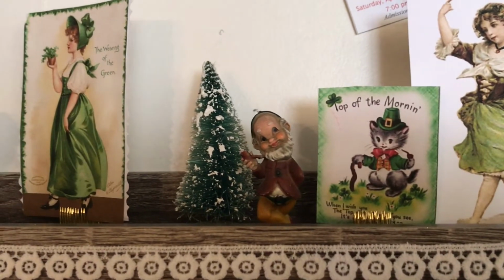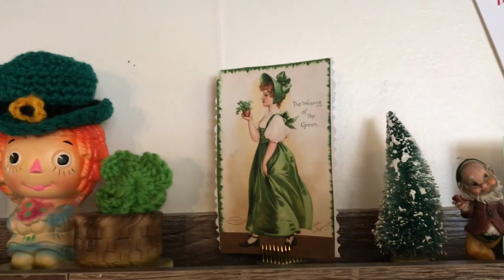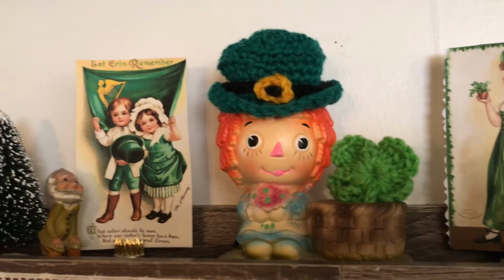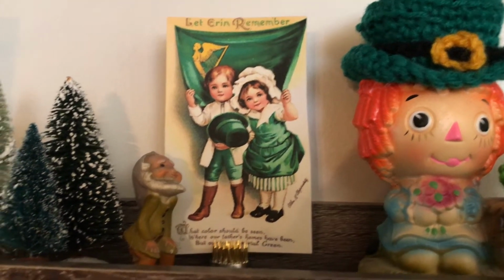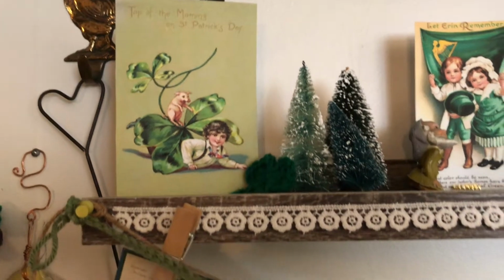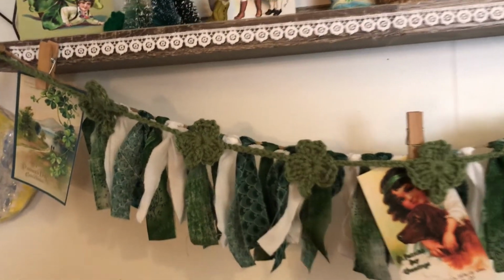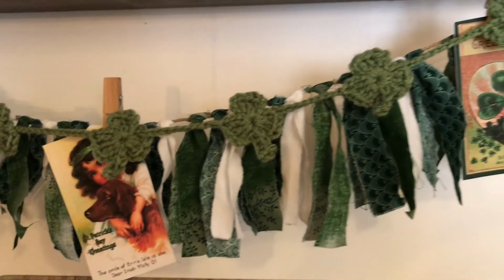This little, I don't know what you call them, kind of elf-looking guy. I got a couple years ago at a yard sale. Little Raggedy Ann planter. I put a little shamrock in there and crocheted her a little hat. Here's some more vintage cards that I printed out on my computer. Another elf. I just love those cards, they're just so pretty. And then I did my rag garland with some greenery, and I crocheted some little shamrocks there, the shamrock garland, and pinned up some more cards.